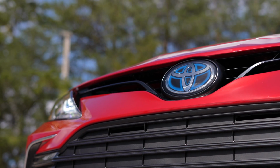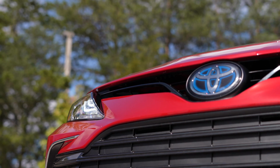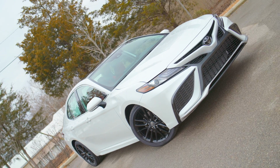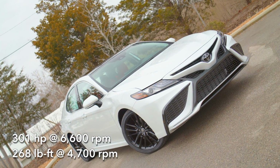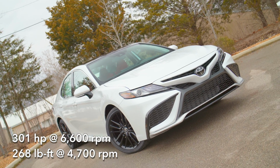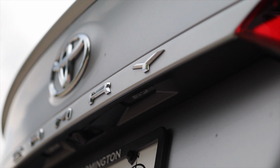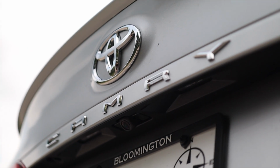And if you want something even faster and you don't really care about gas mileage, you can also get it with the V6 and 8-speed automatic. Packing 301 horsepower from 3.5 liters, it can get to 60 in under 6 seconds without all-wheel drive. And it's one of the last V6s left in the mid-size sedan segment.